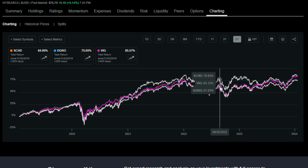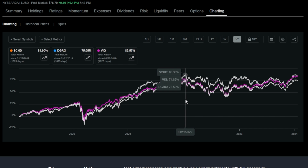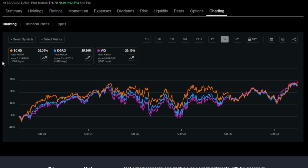So now that we went over VIG, we went over ticker symbol DGRO, and of course SCHD, I want to prove to you guys that at least over multiple timeframes, pretty much any single one of these ETFs has been a massive wealth generator for investors. Now on the 1 year time frame, VIG is up the most because of course the holding breakdown, up almost 16%, and side note, this is with dividends included. DGRO is up around 12% and SCHD almost 6%. Over the last 3 years though, SCHD is up 26.3%, DGRO almost 26%, and VIG over 29%.